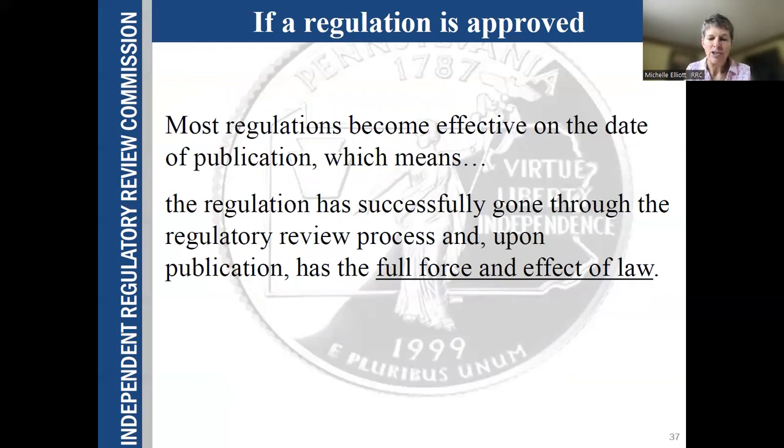Again, most regulations do become effective upon publication in the Pennsylvania Bulletin. And when that happens, that means that a regulation has successfully gone through the regulatory review process in Pennsylvania and has the full force and effect of law.